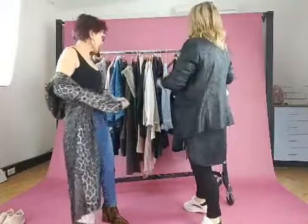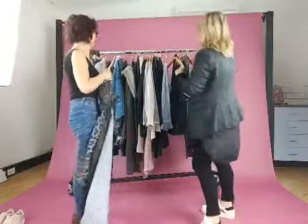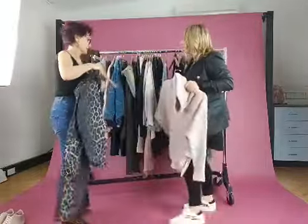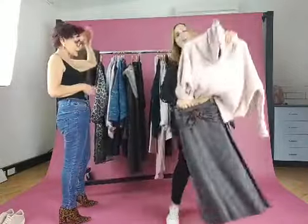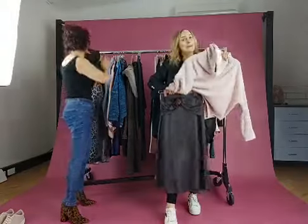I think we have. So now we're just going to have to pick our favourite outfit. My favourite, 100%, is obviously this jumper. I need to get a new favourite. And I love this one, with the pink shoes. I'll post a pic. This is me.